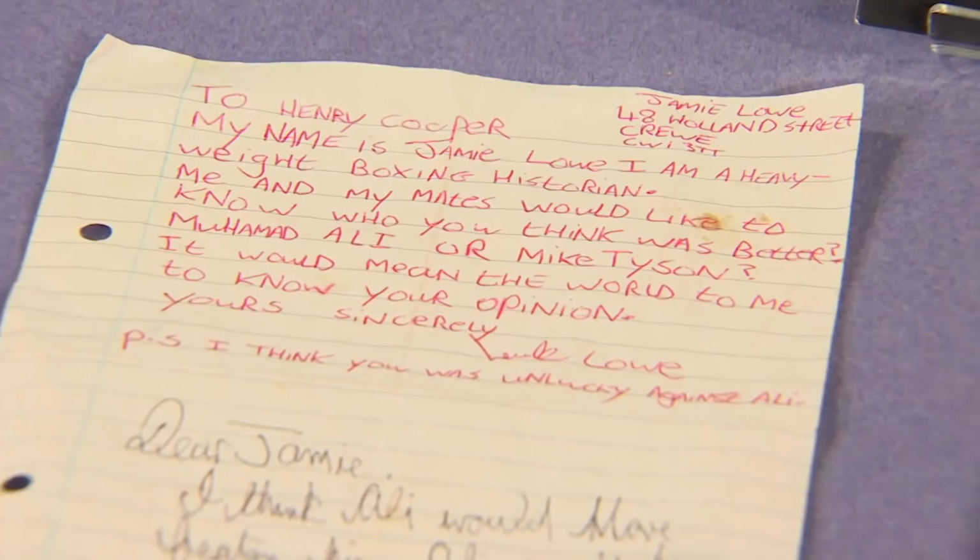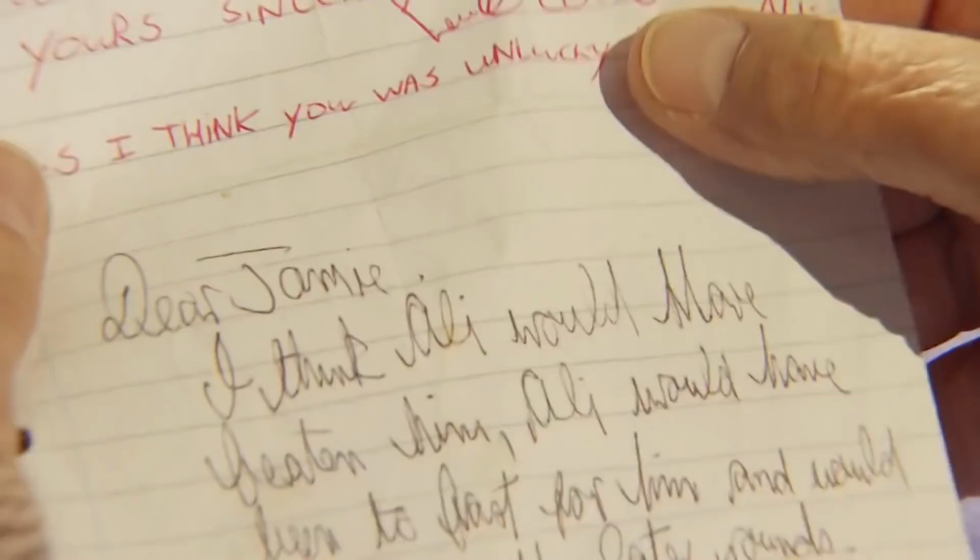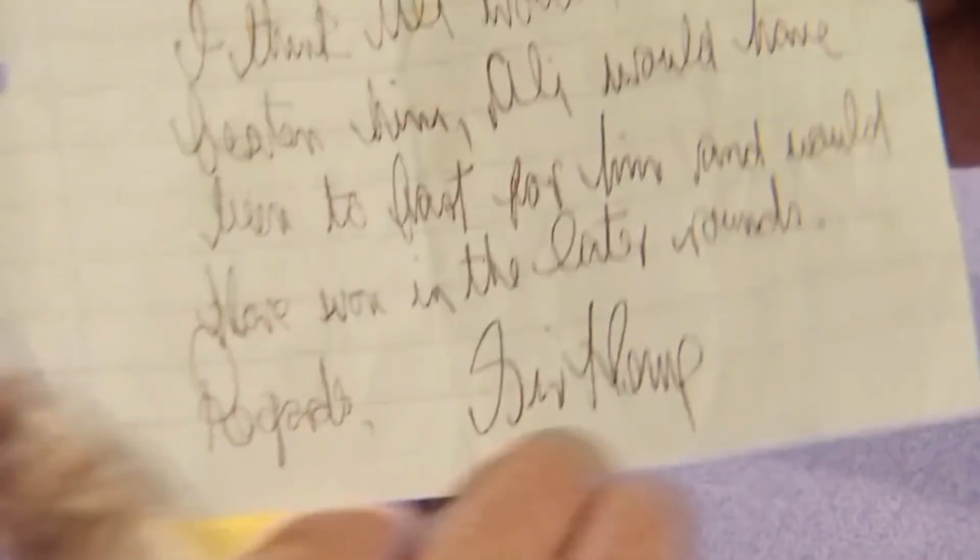Good thing. I mean, you've got some interesting bits and pieces here. I notice you've got a letter. Yes. And this is the letter you wrote. Yes, to Sir Henry Cooper. So you wrote to him saying who you are, that you're a heavyweight boxing historian, and he very sweetly wrote back saying that he thought Ali would have beaten him if it had gone on for a bit longer. Yep. And it's signed Sir Henry. That's the one. God bless him.